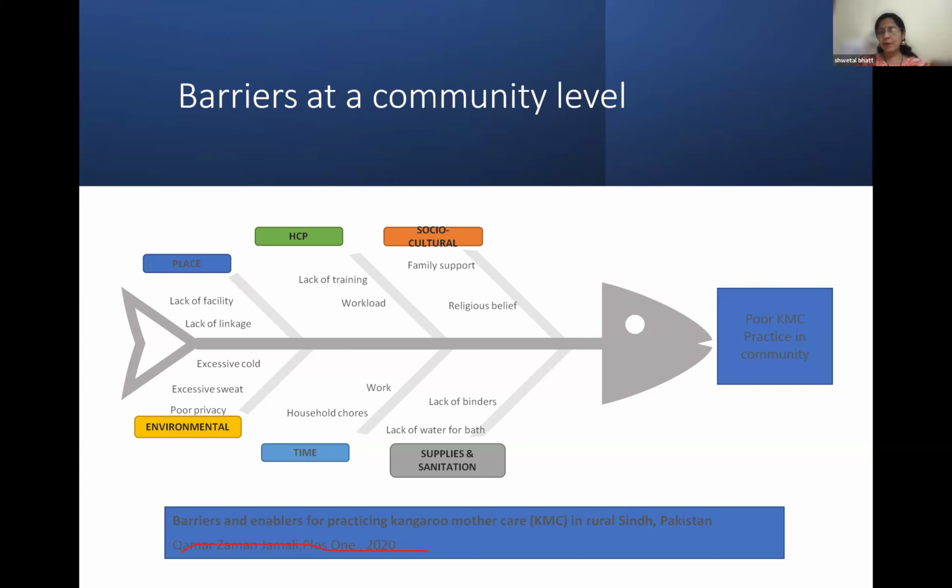If you want, we can share such quality improvement papers in the group, and you can also implement them in your unit. And you can have an aim statement that your unit is practicing kangaroo mother care. Most of the mothers are practicing for 4 hours. I want to reach 8 to 10 hours. So you can do such analysis, and you can motivate your staff. You can overcome the barriers week by week, and you can achieve 8 to 10 hours of kangaroo mother care in your unit.